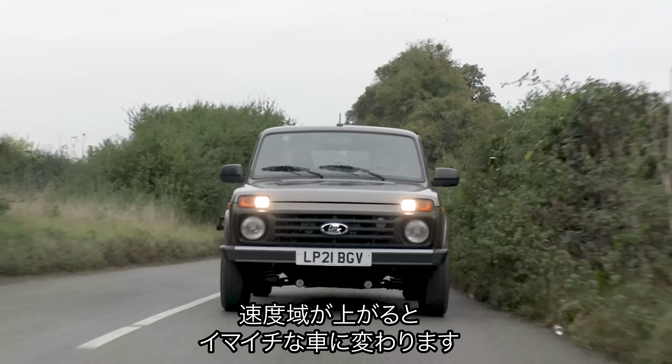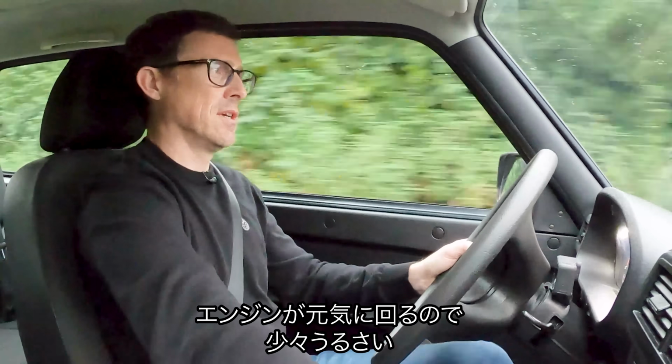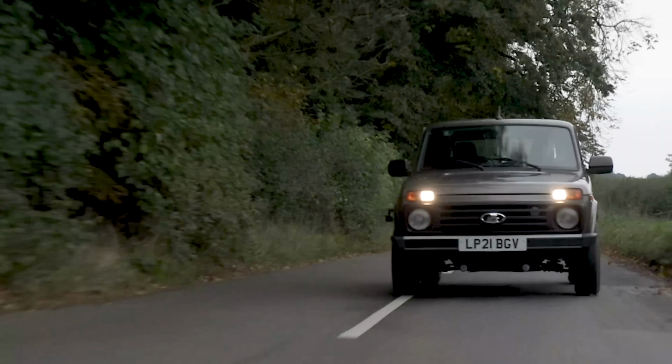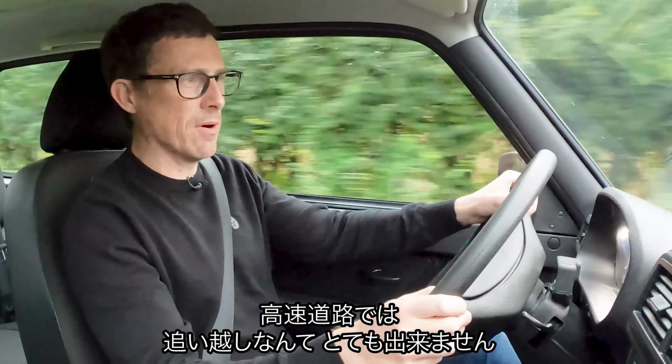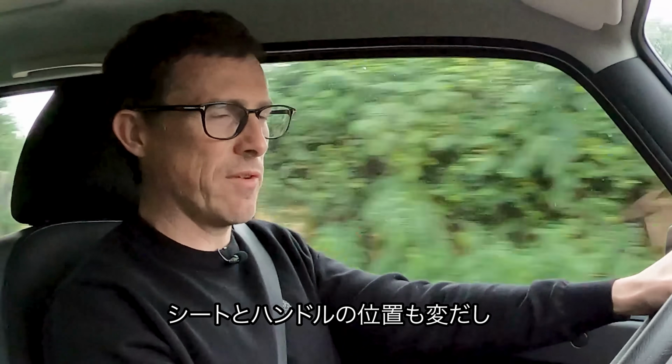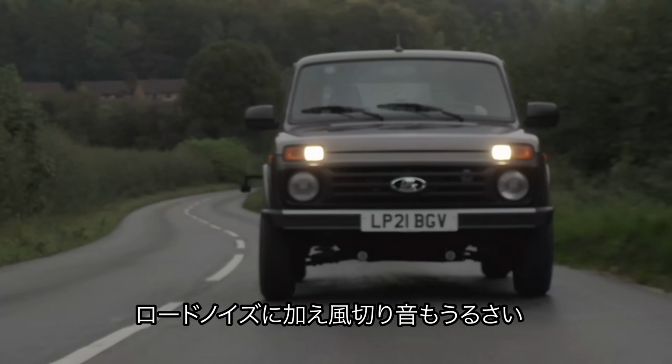Where this car is not so good though is when you get out on a faster road. So you start to notice that engine really is quite puny, and when you're on the motorway, yeah, it's hard to overtake people. Also, you get a bit tired of that offset driving position because it gets uncomfortable after a while. It's a noisy car and it gets blown about by the wind.